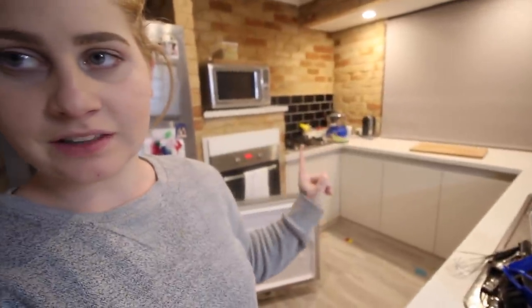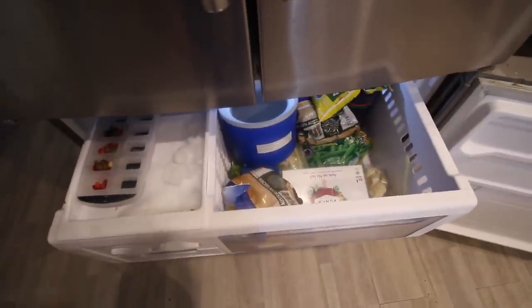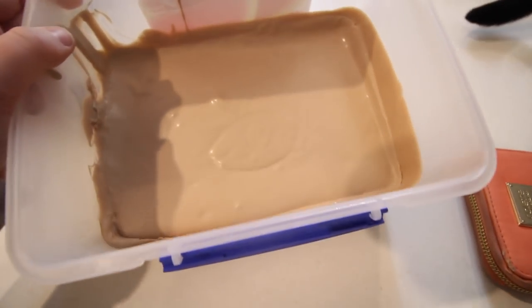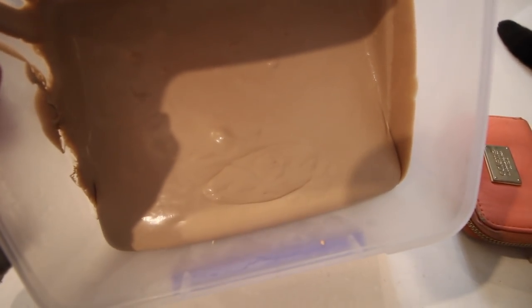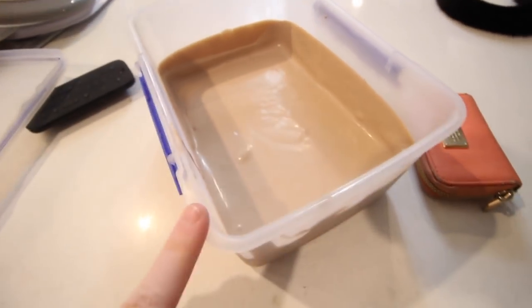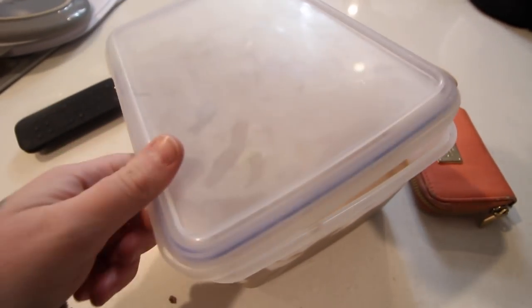I was going to use my ice cream machine, which is chilling there. This guy here needs to be in the freezer for like 12 hours for it to work, so it's going to work tomorrow. This is my ice cream, or what it's going to be. At the moment it's getting thicker, which is good. It's a lot thicker than it was earlier. This is chocolate peanut butter ice cream. It's 100% vegan, and I am so excited to try this bad boy out.